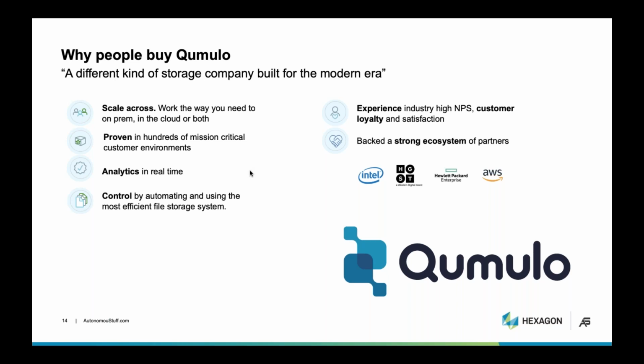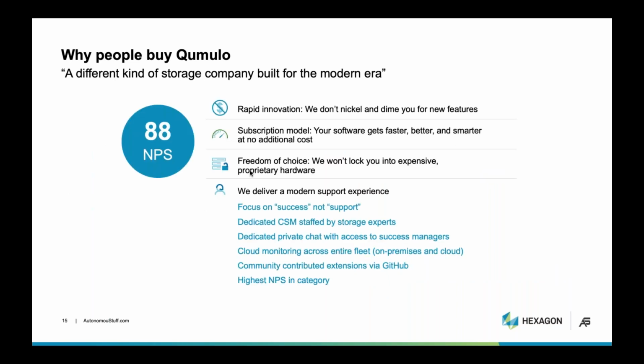And then from an NPS perspective, right now, our NPS score is 87, which was just finished up here a couple of weeks ago. So that overall customer satisfaction score is as high as anyone in the industry right now. So there's a nice balance of investment protection, good technology that will accelerate your science, accelerate your product development, and then a nice, easy to work with company that makes it a pleasure to do business with Qumulo and to let you focus on your business and not on your storage. Next slide, please.